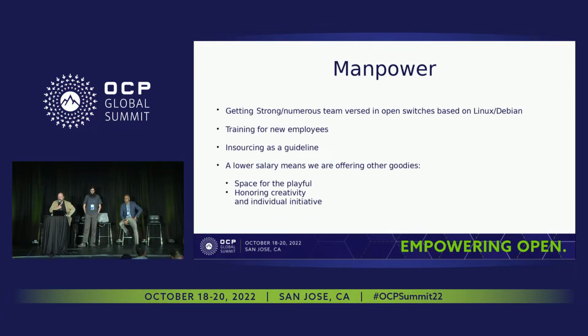It's not always easy for us as a small university to get the manpower for customized solutions. So what are our strategies? We have training for new employees. Everything we can insource, we insource it. We cannot pay too much, but we offer space for playfulness. We honor creativity and individual initiative.